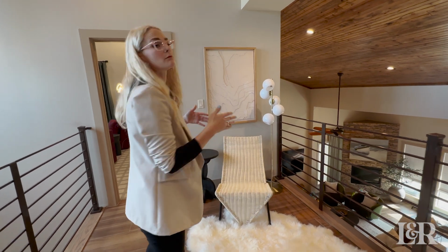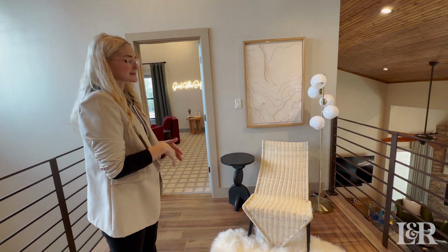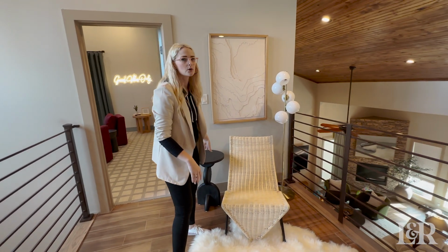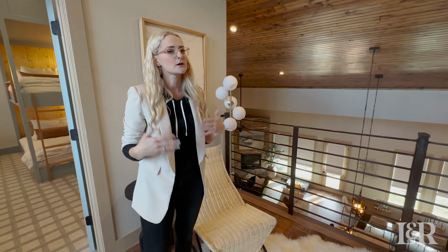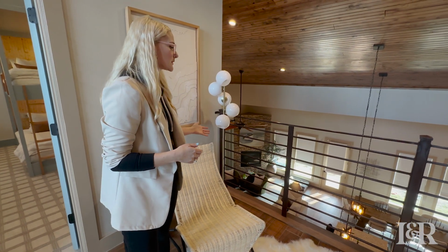And so the first kind of moment is this lounge space. We love this little space, and all it is a rug, a chair, and a little side table. And then if you want to put some art and a lamp. This is a great space that we told our clients, hey, if you're entertaining a lot, someone can just come up here, sit, read. They can overlook the entire lake house, and it's a great moment. So we created a purpose for this space.